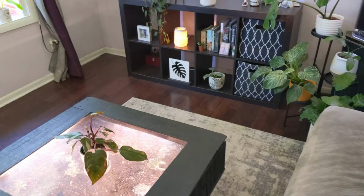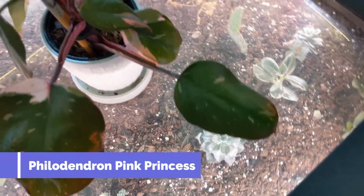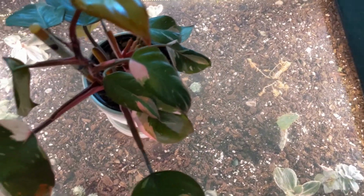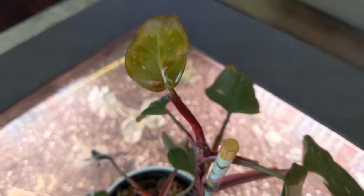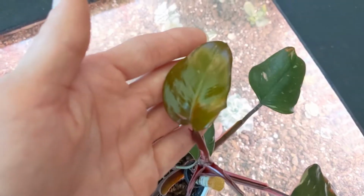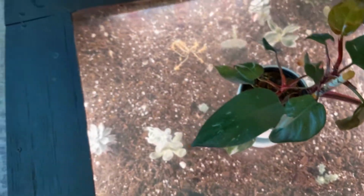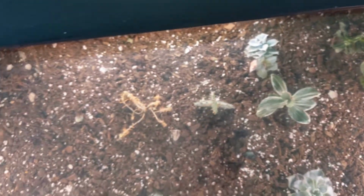And then coming over here for the last plant of the living room is my Philodendron Pink Princess. It's got a new leaf coming in right there. I definitely need to water it today though. And then my succulent table. I will be making a video of when I clear this out and add the cacti in, because it's going to be a cacti table instead.